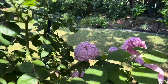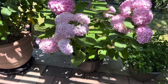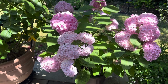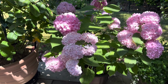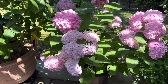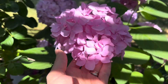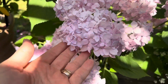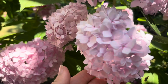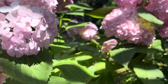And then of course the showstopper, this Endless Summer hydrangea. Honestly, it's so beautiful. If you like the colors between pink, purple and light blue, this is definitely the hydrangea I will get. It's stunning. It's so beautiful. And these are the different stages of the blooms. It's just stunning.